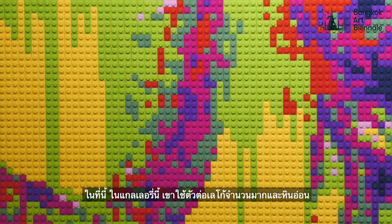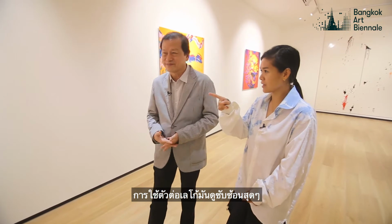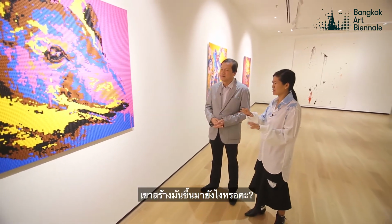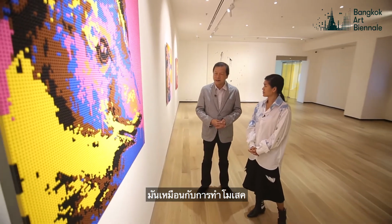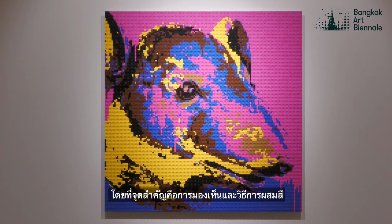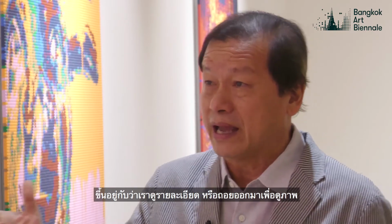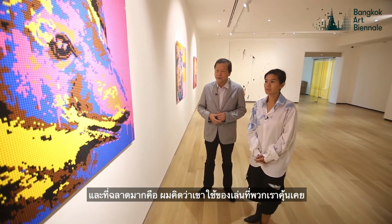And in this case, in this gallery anyway, he uses a lot of Lego blocks and marbles. I can see, with the Lego, it's super intricate, to make a painting of Lego. How is he able to produce this? Well, I would say that it's like a mosaic-like form. Whether it be the mosaic you see in the times of the Roman era, or even the techniques of pointillism of the Impressionists, whereby the focus of the sight and the way the colors are mixed. So by using Lego, it's a similar kind of illusion, whereby depending on how you see the details or how you step back and see the image. And cleverly, I think he uses what we are accustomed to as toys.